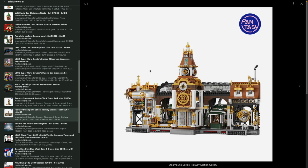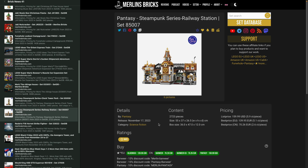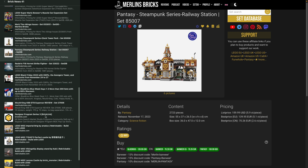Actually, these elements that you see here on the left and right, you can move. You can basically open and close the entire station. But the drawback is that you always see these pure red Technic axles here if you open it up, which I don't like that much. But next to that, it's a really cool concept, beautiful design. But like I said, final conclusion to be drawn.